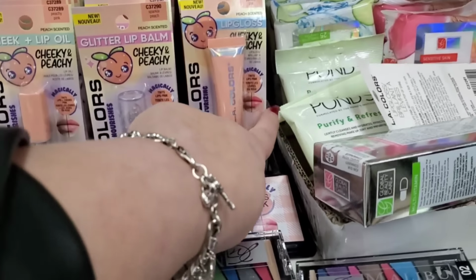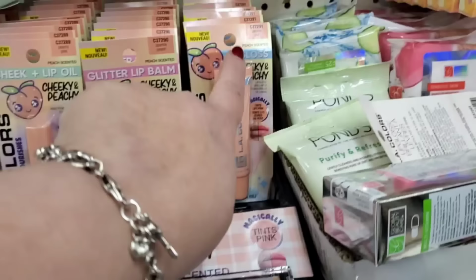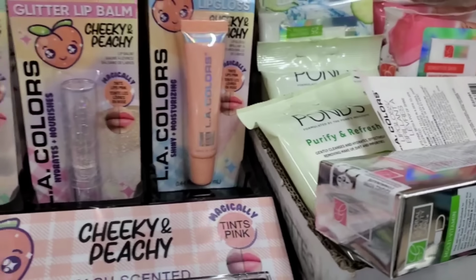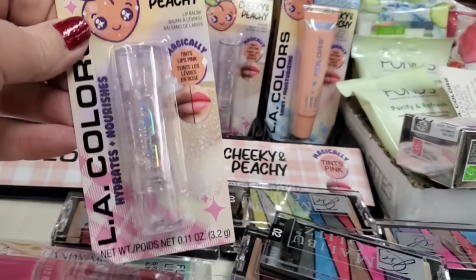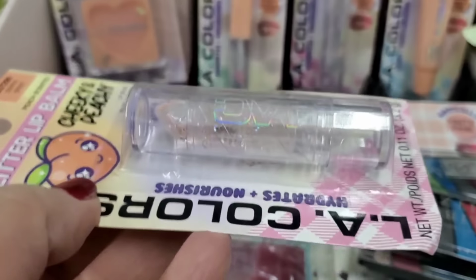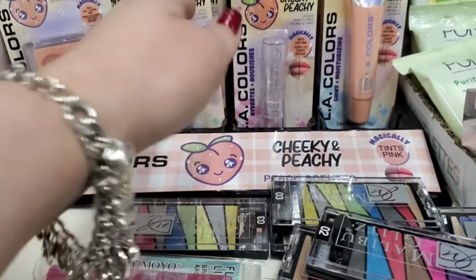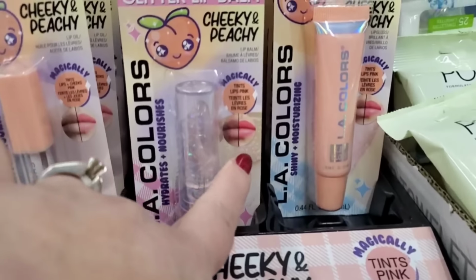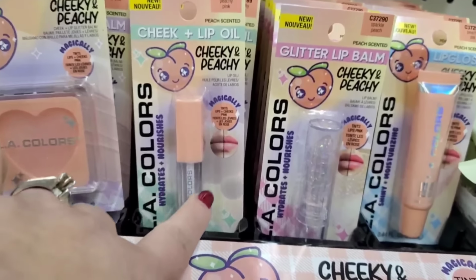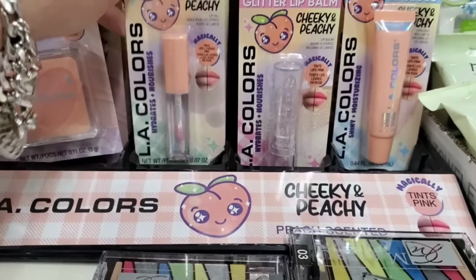But we did see this LA Colors Cheeky and Peachy Lip Gloss. It's called Peachy Pie, and it tints your lips magically, it says. I think it's so cute for Easter basket stuffing. Then we have this glitter. It's such a cool-looking lip gloss, well, lip balm, and it turns your lips magically that color. Then we have this Cheeky and Peachy lip oil, and it turns your lips this color. I think that these are really cool.